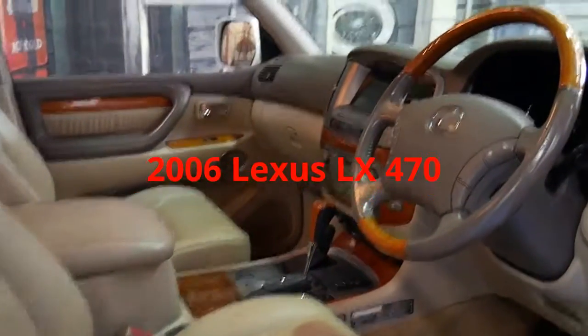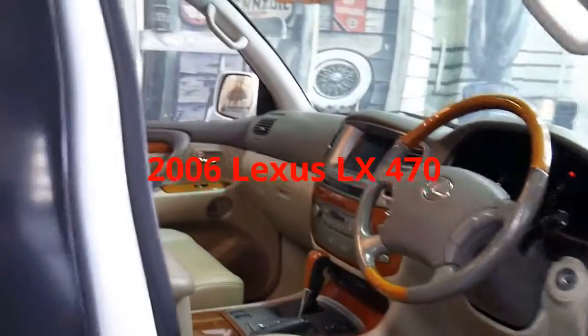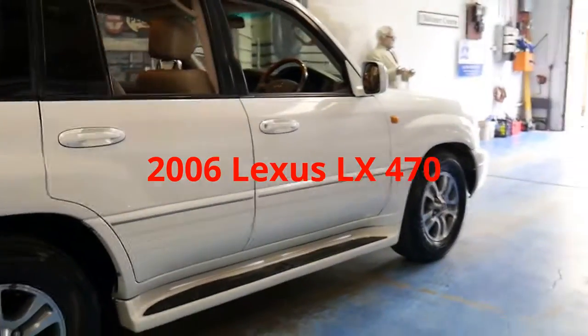But if you're looking for a reliable, safe, luxurious car which you can get in and you can drive it to Melbourne with no one complaining, then you've really got to get one of these.